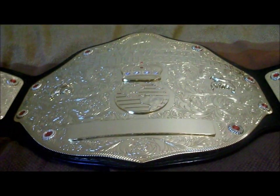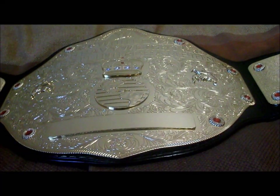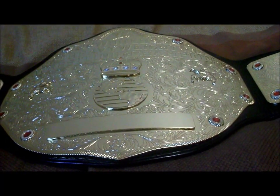This really is, and I say this all the time when I do a belt video, I always say that the latest belt I'm reviewing is the best in my collection, but this really is a standout belt. There have been several times since I've gotten this where I just take it out from under my bed and stare in amazement, because this is truly incredible.